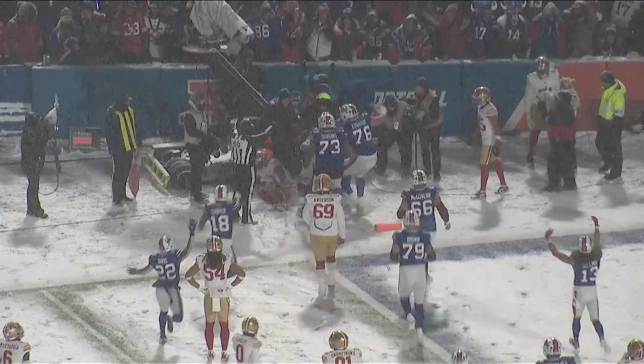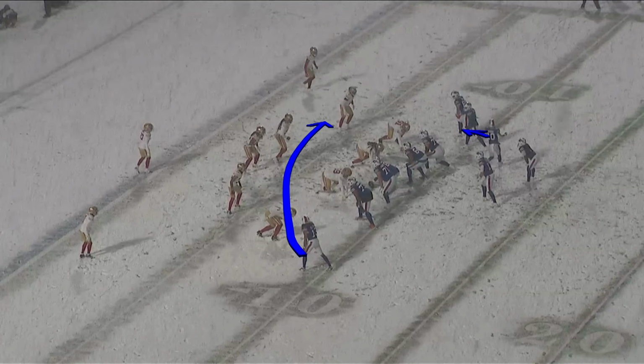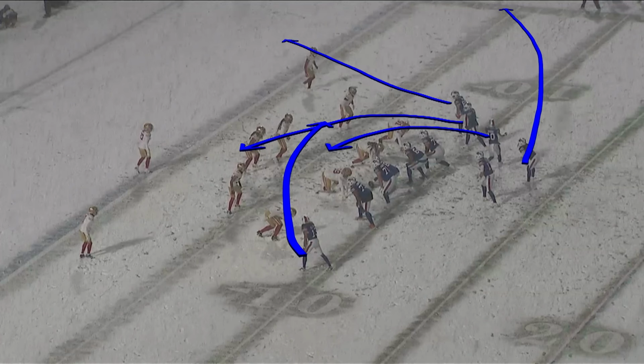A little later, Josh completes the trifecta with a rushing touchdown. This one came from 8 yards out. Break this one down. We have the crossing routes here.